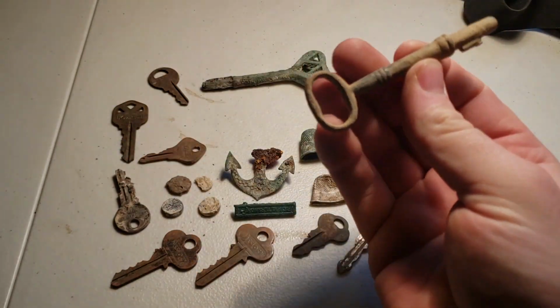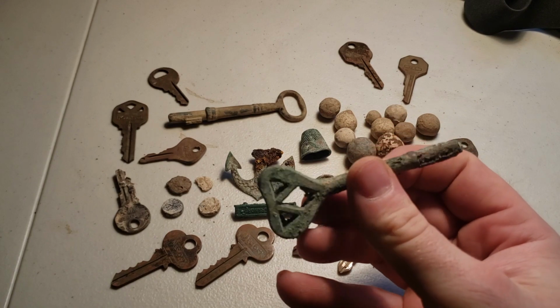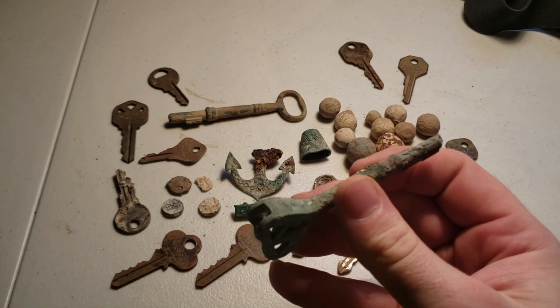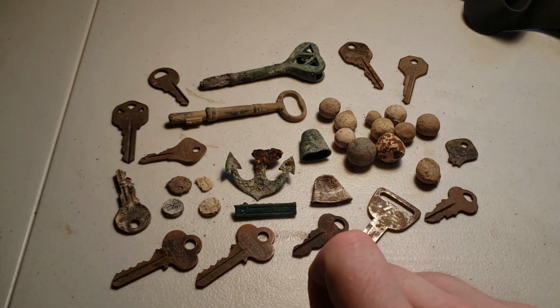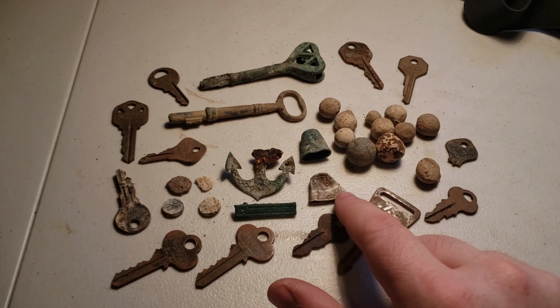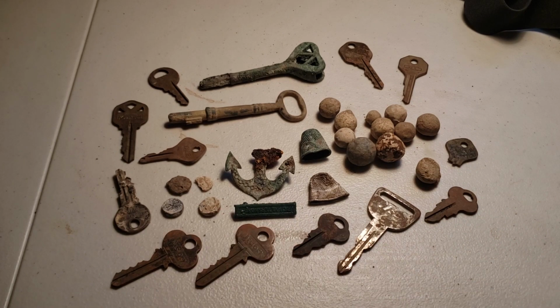Here's all the keys I got for the year. A couple nice big chunks of skeleton key. This one's still super strange. I'm like 90% sure it's a skeleton key, but it could be something else. It's just a weird object. Anchor, not sure what that's off of. This part of a pin is part of the Sons of Civil War Veterans. Couple thimbles, bunch of musket balls, some lead bale seals.